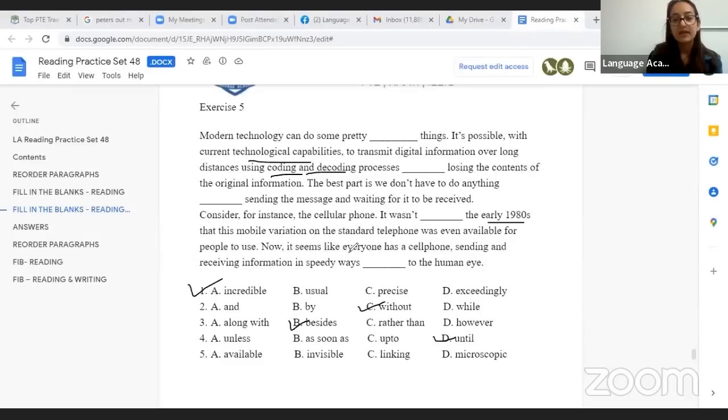Now it seems like everyone has a cell phone, sending and receiving information in speedy ways dash to the human eye. So we are sending a message which we cannot even see, how it is going or how it is traveling. So it is invisible to the human eye; the way of sending our message is invisible. We don't even see how it goes. We cannot see the messenger who's taking it. So that is called the way is invisible to the human eye.